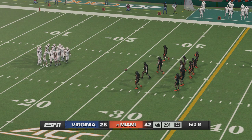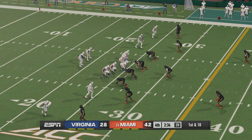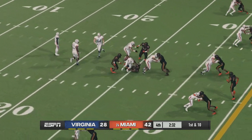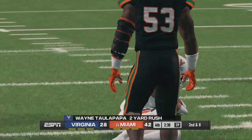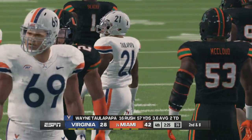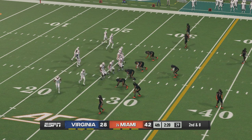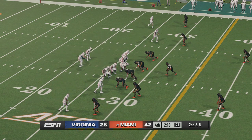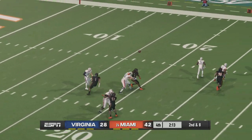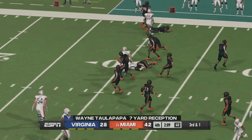Both squads are digging in now. Let's see what happens on this next drive. Just under three to go in regulation. Gets to about the 27-yard line. From their own 27-yard line. Second down. Quick pass. Tackle made at the 34.